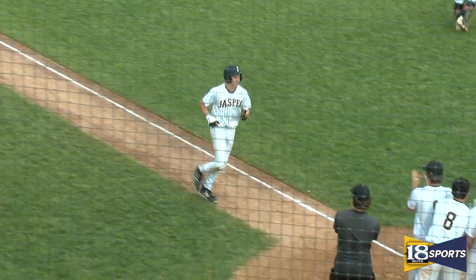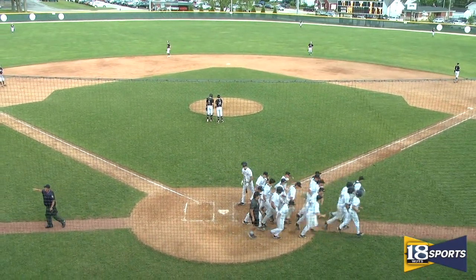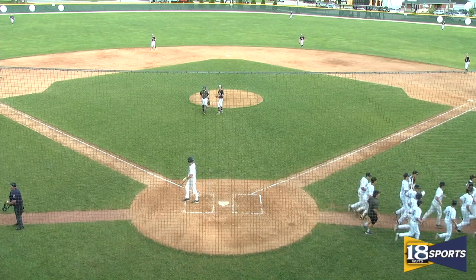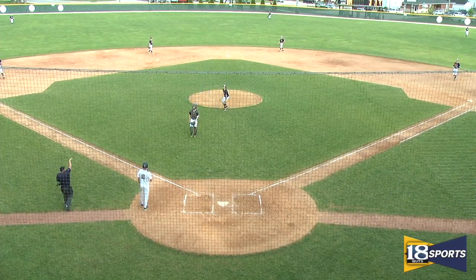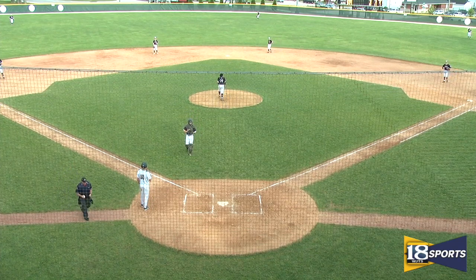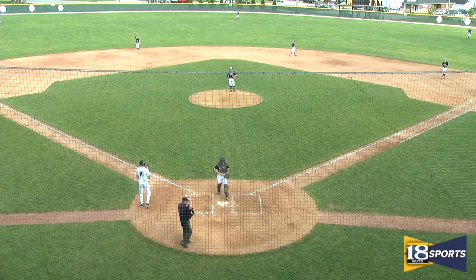That was as no doubt about it as it gets. That was way out of here, Greg. Yes, it was. Owen challenged him with a fastball, center cut, and great job by Jasper just putting... Giesler was his name, right, Steve? Yes. Man, he put a nice swing on it and drove it out to right center.